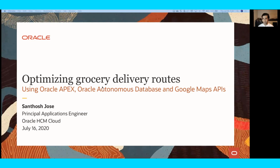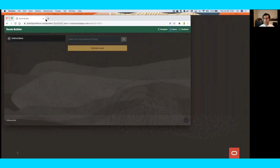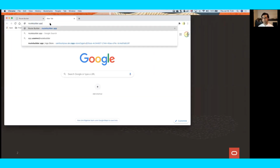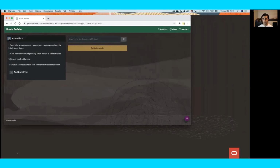I'll just skip straight to the agenda and talk about what we're going to be discussing today. At a high level, I'll start with the demonstration of the application, and then I'll walk through each of the individual components to give you an idea of how it was built. Starting with the application, the domain name that I've registered is routebuilder.app. If you hit that in your browser, it'll take you to this page, and I've put in some instructions if you want to know how to use it.